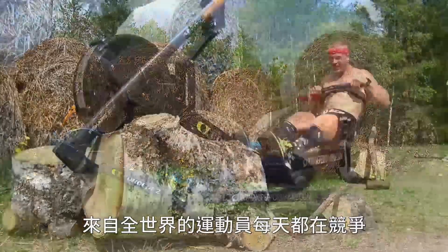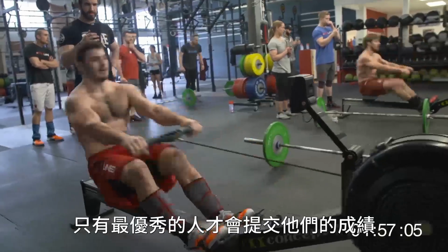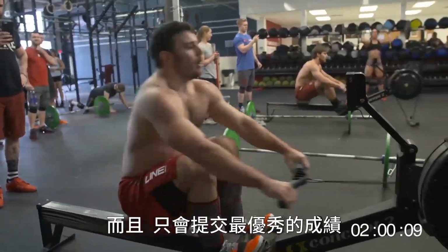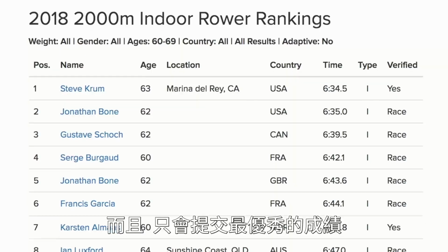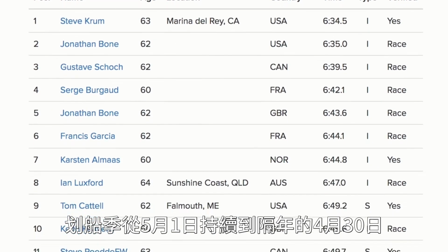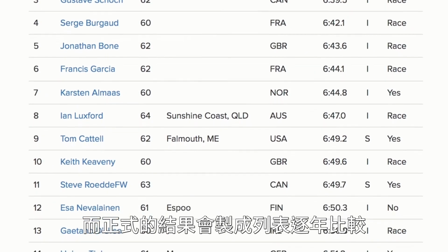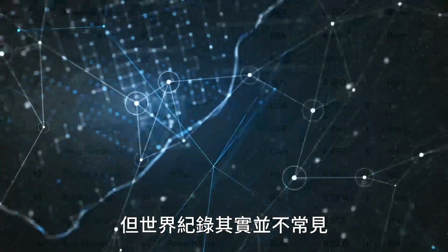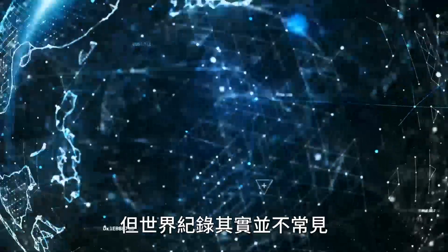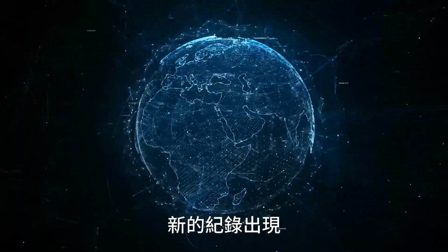Athletes from around the world compete daily and submit their best times. Only the best submit their times, and then only their best times. The rowing season lasts from May 1st to April 30th of the next year, and the official results are tabulated and compared from year to year. But world records are few and far between. Each world record will stand until it is finally broken and a new record is set.